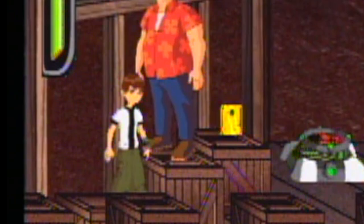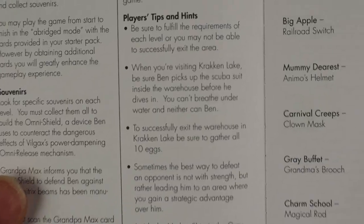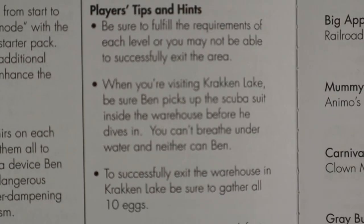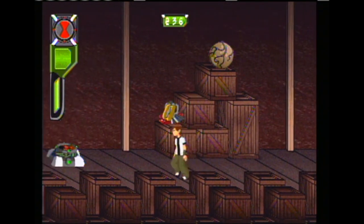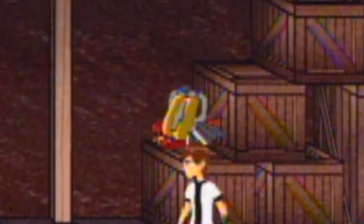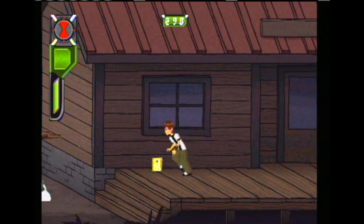Yeah, I got nothing. Okay, so it turns out the developers knew just how lousy this level's design was, because there is an entire section in the manual dedicated to telling you how specifically to beat that one level. You can't just jump into the hole, you need to grab the scuba gear. You see this? This thing lying here like it's part of the background? You're supposed to grab this thing and then jump into the hole.